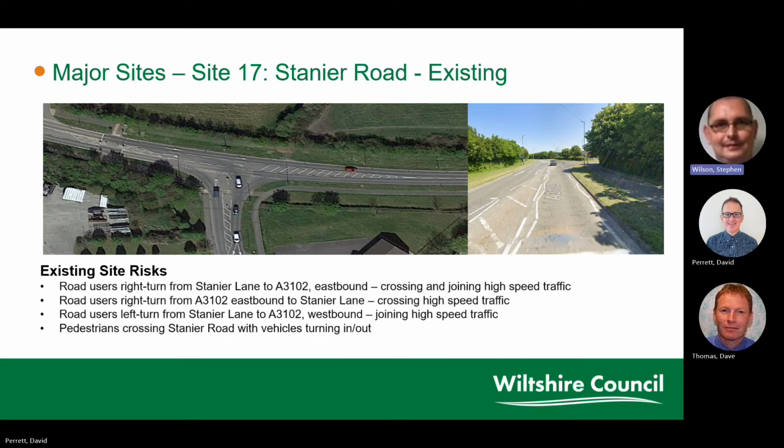Site 17, which is Stania Road in Carn, is a similar situation. We have uncontrolled traffic turning into and out of a T junction. We also, to the west of the junction, have a pedestrian and cycle crossing facility, and that is in close proximity to the junction, and we have that conflict between pedestrian movements and drivers wanting to make turning manoeuvres in close proximity to the pedestrian crossing.